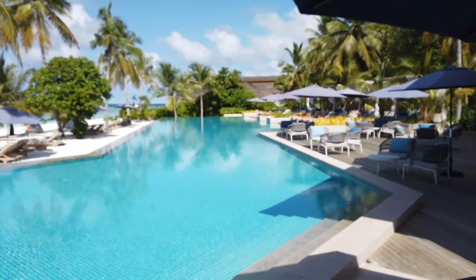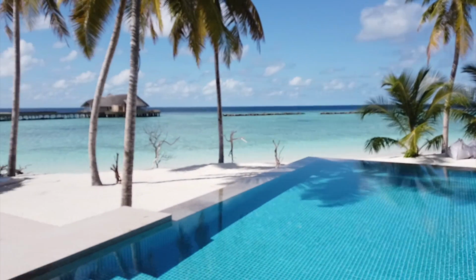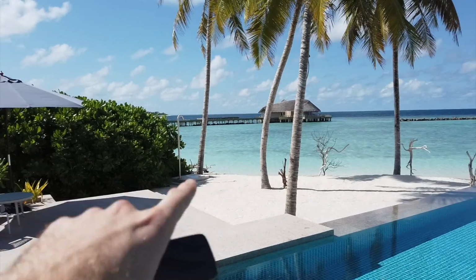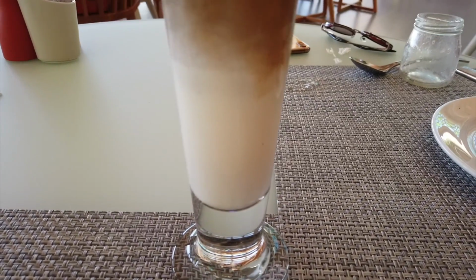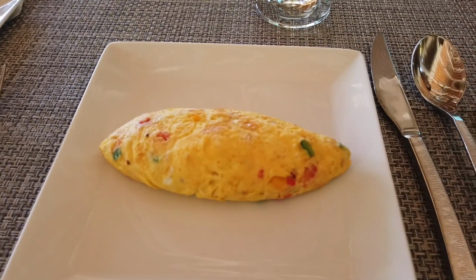I didn't even see this area yesterday. This is like the main pool area with the sun lounges over there. It's spectacular. Over there on the stilts is one of the restaurants and the bar, and behind it's another stilty area which apparently overlooks the reef, which I'll go check out in a bit because I love me some fishes. Oh yeah, look at my iced coffee. That and an omelette. What a way to start the day.